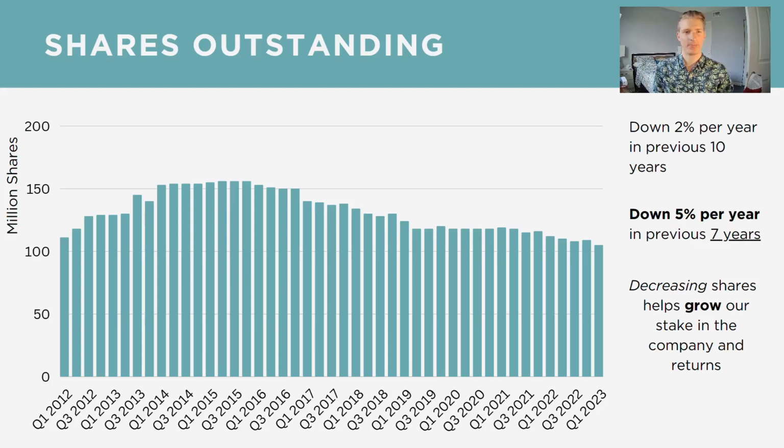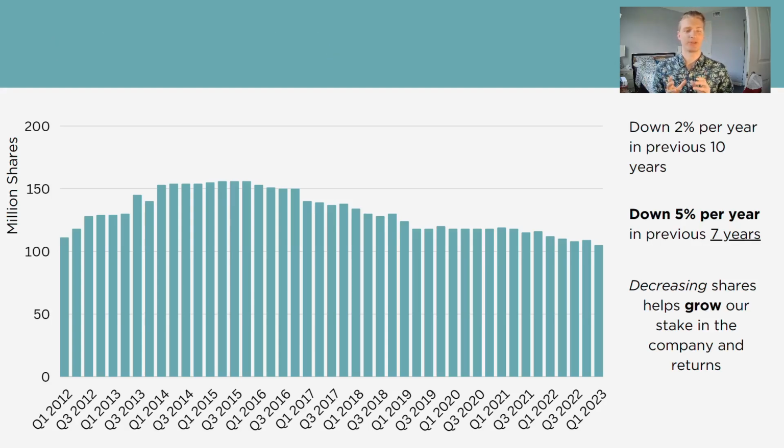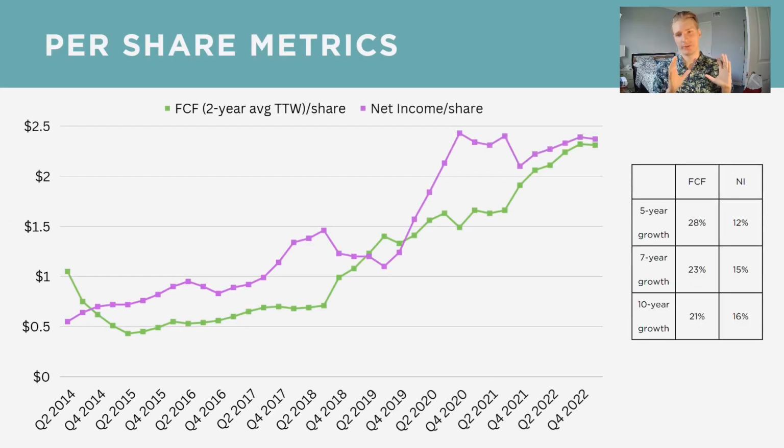So that's great. Looking at their per share metrics then, combining what we saw before with their share trajectory, their free cash flow and net income, you can see, have grown even faster than in nominal terms. So right there on the right, you see free cash flow per share has grown 21% per year going back 10 years and 28% per year in the last 5 years. And with net income, it was 16% per year over the last 10 years and 15% per year over the last 7 years. So interesting stuff.